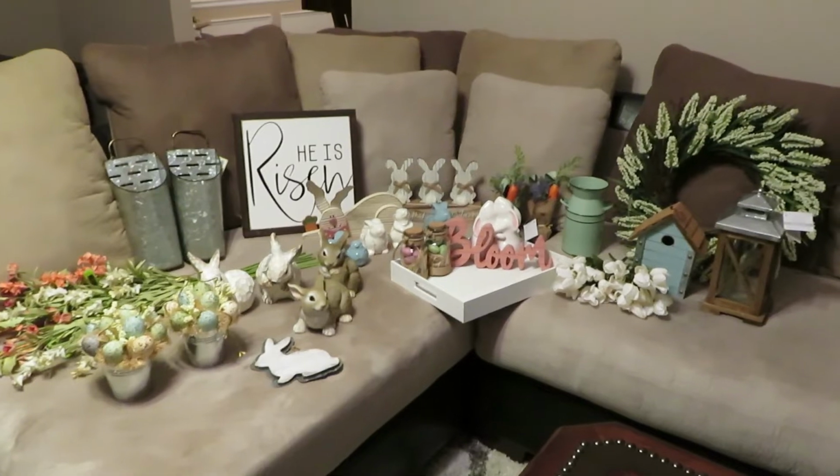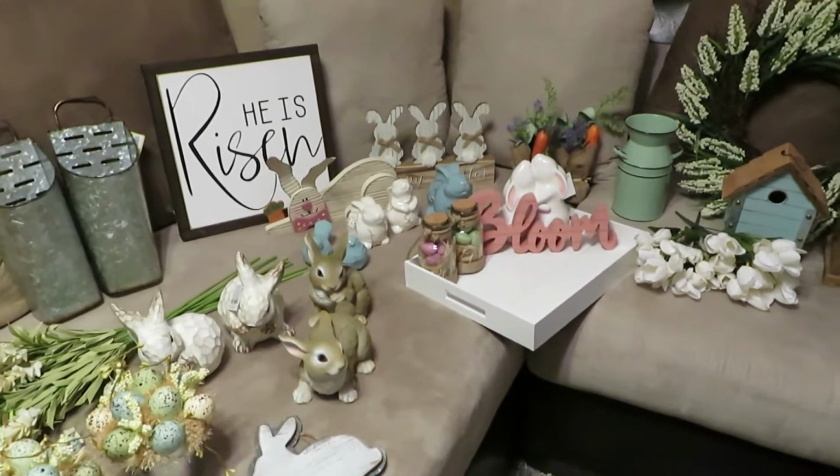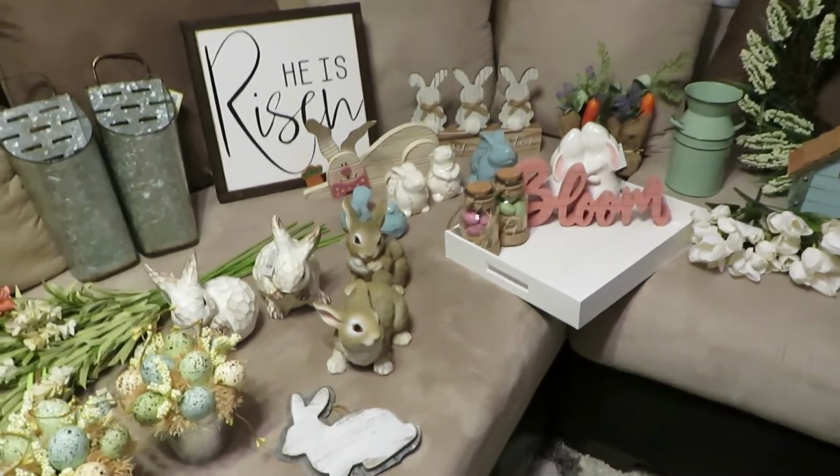Okay, so I am back home and I have finished all of my shopping, and I want to show you everything that I purchased. I went to Hobby Lobby and Michael's, and then I went by Ross and by Target. So let me just get started and show you everything that I got. Okay, so here is everything. I went a little crazy with the bunny stuff.